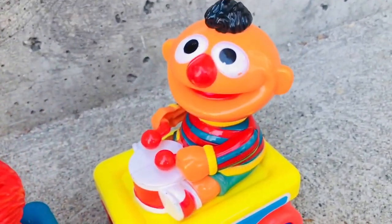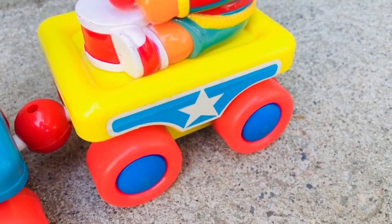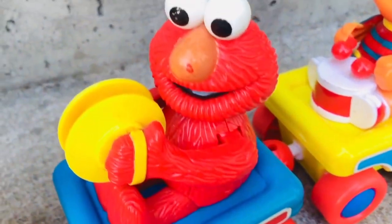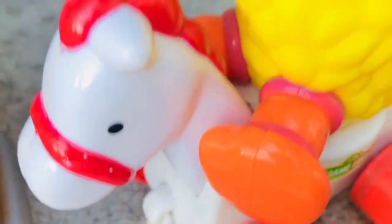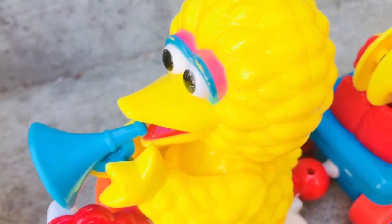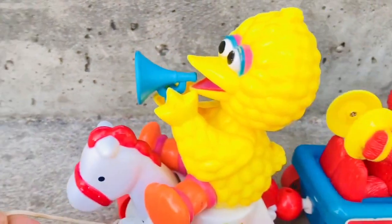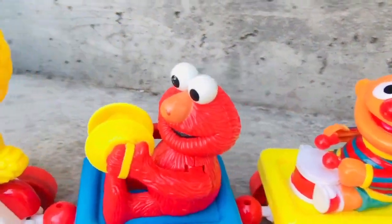Baby Ernie is riding on a yellow car with a white star on the side. Elmo is riding the blue car, also with a white star. And Big Bird is in the front riding the white and red horse. Let's go by Sesame Street and see who's out front.